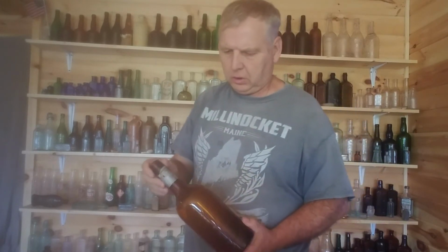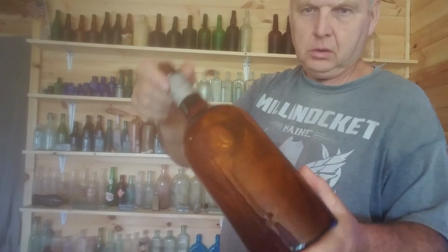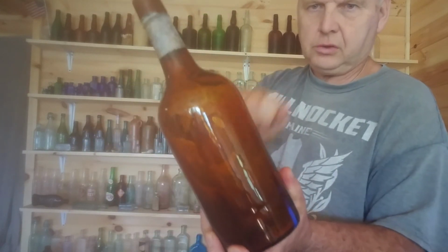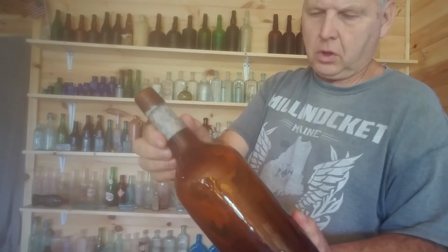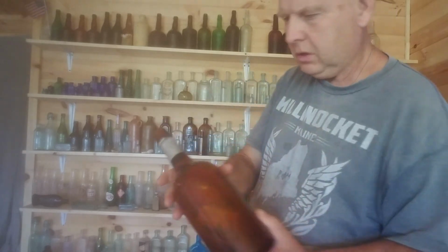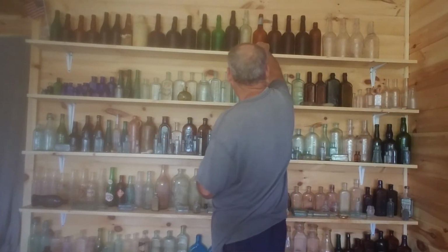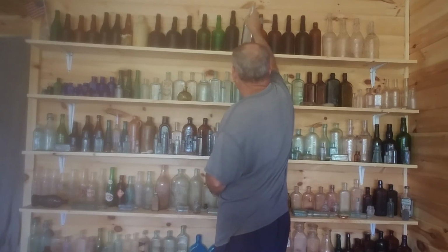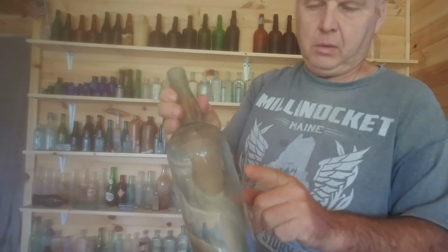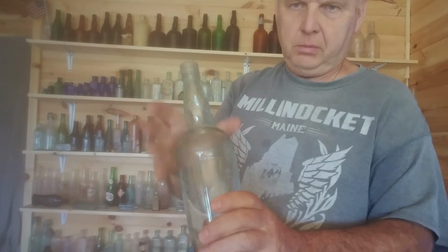Another Savoy bottle. Turn mold. Nice amber. A few bubbles in it. Bubbles in the glass. Nice strong glass. Yep. A little bit of a label left here. Another 3-piece mold bottle. One mold here. Another part of the mold here. Another part here. 3 pieces, yeah.